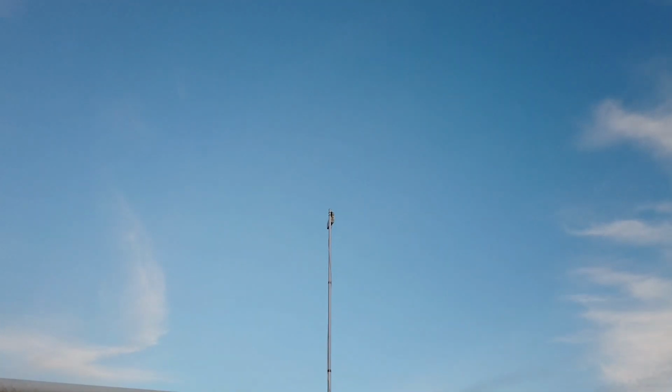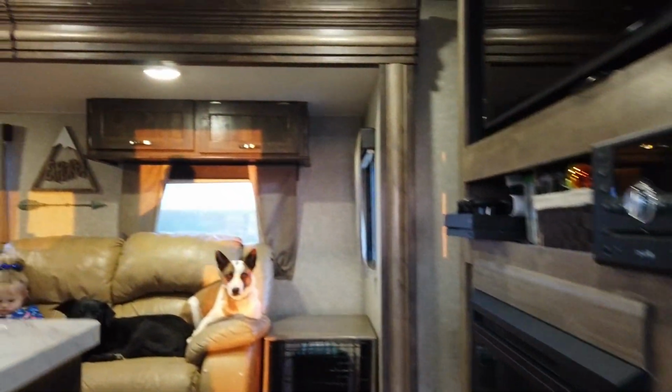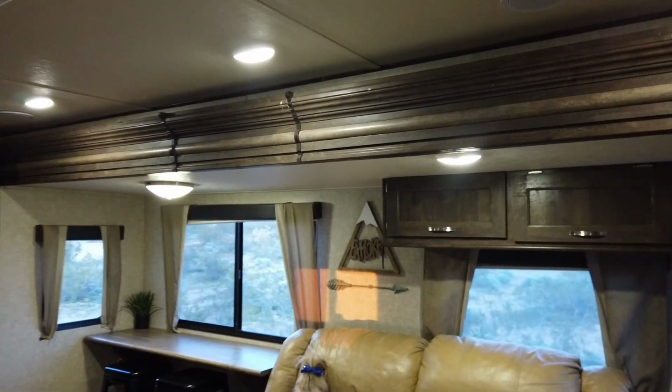WeBoost antenna. Stay connected, also a very important part of staying off grid and being self-sufficient. I still need to be able to connect for work, so having the WeBoost is a huge help. For AT&T here, I was seeing gains of 20 to 30 megabits per second, so pretty good. Okay, back in we go.